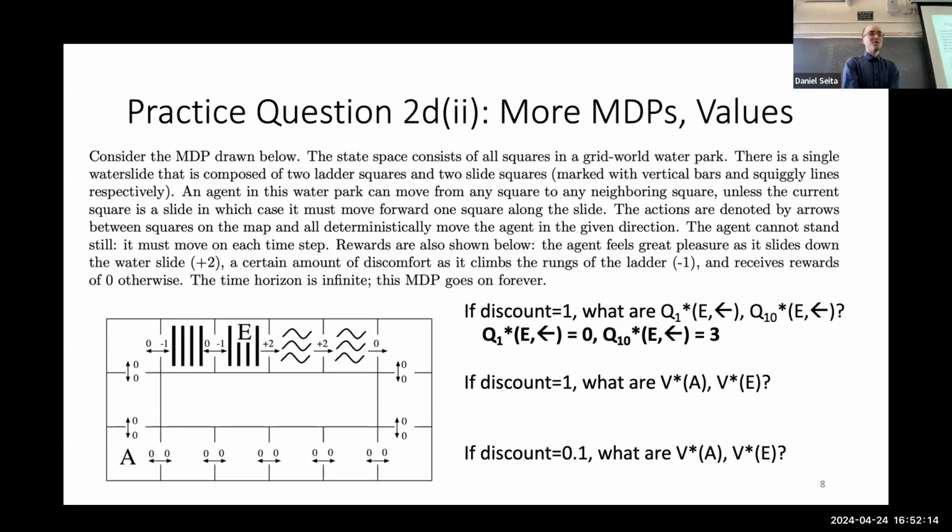So 0 and 3. So you got it? With one time step left, you're at state E, you have committed to taking action left. So you take that, you get instantaneous reward of 0, and then you're done. There's nothing more you can do. So you got 0. Now, if you have Q10, that means you have 10 time steps left. From here, you've already committed to taking action left, so you get 0. And then you have 9 steps left. With 9 steps left, what you would do is go right, right, right, and then you get +3 cumulative, because the discount is 1, so you can just add them. And after you go here, there's not enough time steps left to go back and get more rewards.